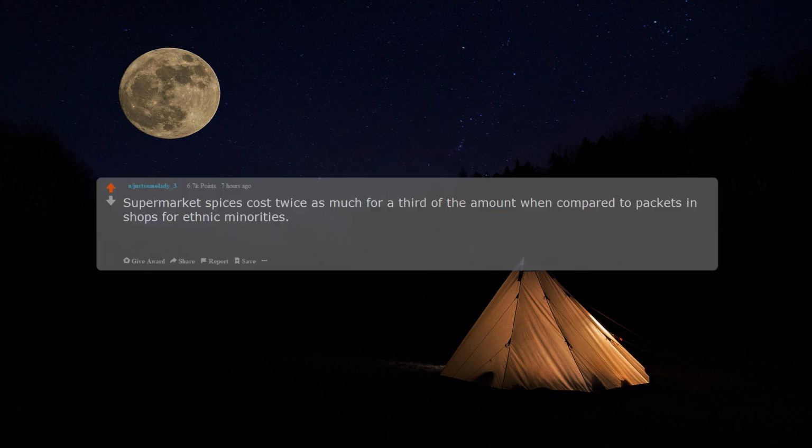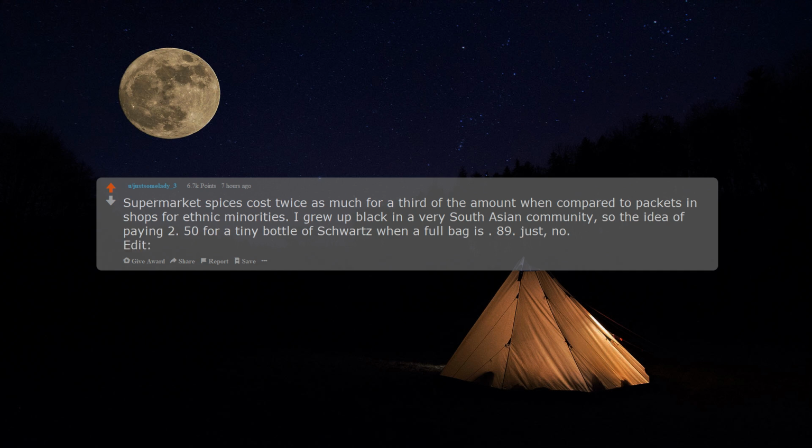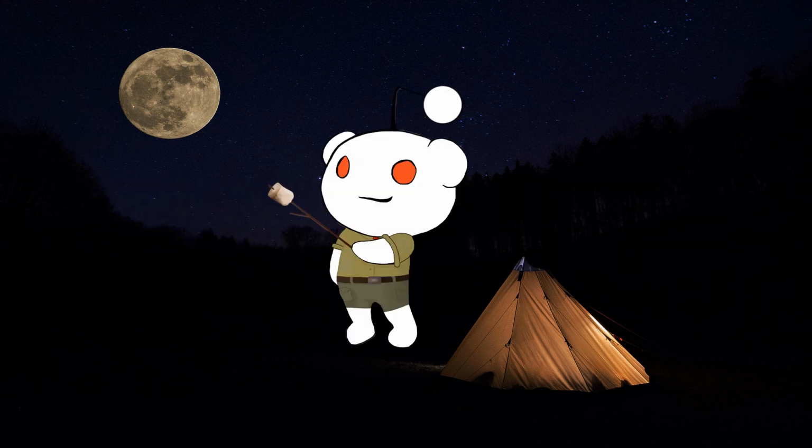Supermarket spices cost twice as much for a third of the amount when compared to packets in shops for ethnic minorities. I grew up black in a very South Asian community, so the idea of paying $2.50 for a tiny bottle of Schwartz when a full bag is $0.89? Just no. Edit: So my most upvoted comment is just me being cheap.